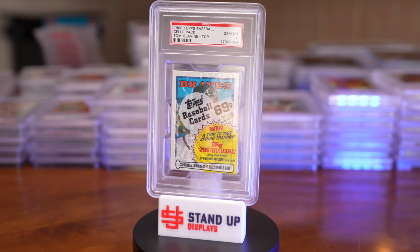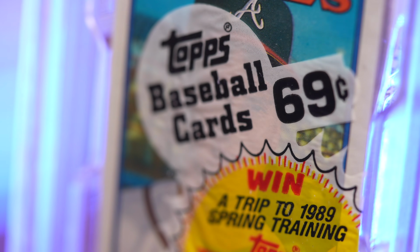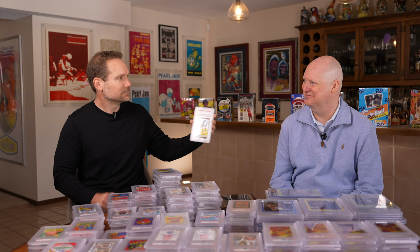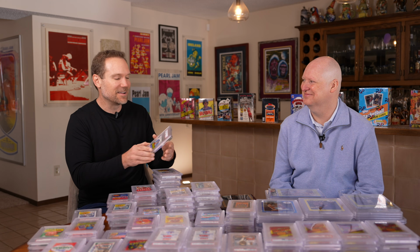1988 Topps baseball, Tom Glavine on top, 69 cents. You can see right there in the pack price. Gem Mint 10 of that 1988 Topps baseball pack. And you might be able to buy packs today for less than that. Yeah, that's true. That's actually true. You probably could from that era.